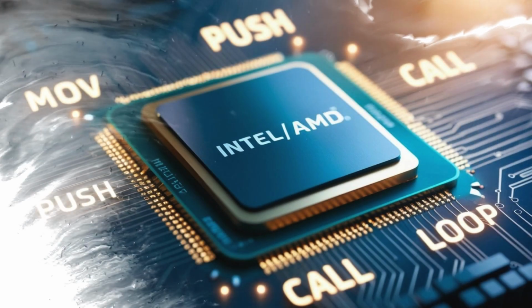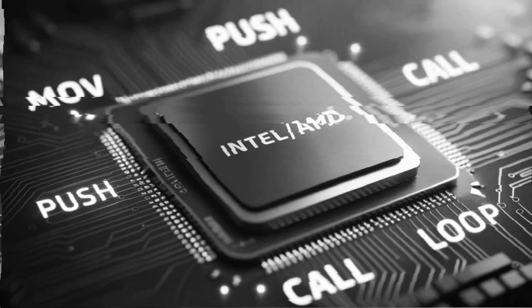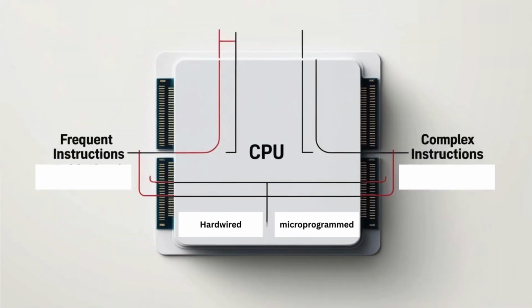On the other hand, CISC processors, like Intel and AMD, support a wide range of complex instructions. Managing these operations purely with hardwired logic would make the control unit too complex. Instead, modern CISC processors use a hybrid approach. Critical, frequently used instructions are implemented with hardwired control, while more complex, less common instructions rely on microprogrammed control.